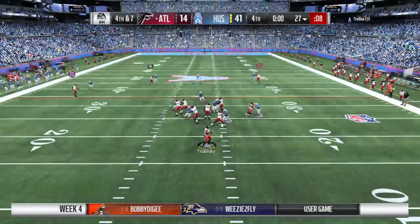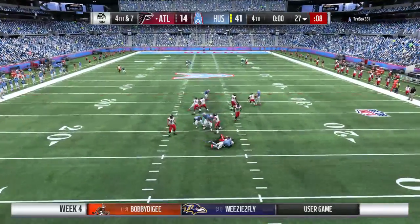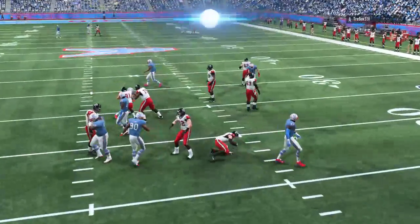One last shot for Trubisky. Blitz coming, and down he goes.